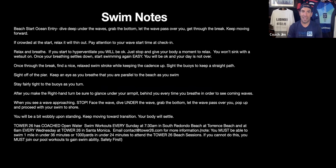With a wetsuit on, you're not going to sink. It'll keep you afloat. You just have to relax and let it keep you afloat. Once that breathing settles, like I said, just ease back into that swim stroke. Eventually, you'll find the swim stroke and you will be fine. But don't think because you're hyperventilating, your day is over. You just relax. There's going to be plenty of lifeguards out there to help you out.